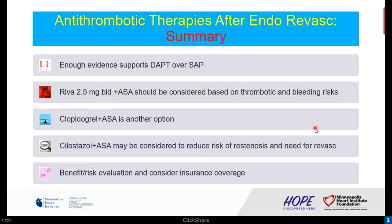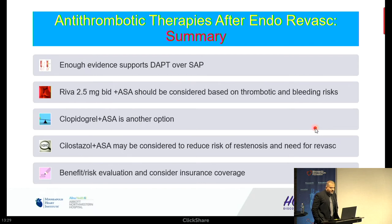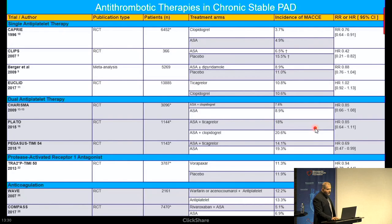So now the summary of antithrombotic therapies after revascularization: there is enough evidence to support dual antiplatelet therapy over single antiplatelet therapy. Again, rivaroxaban 2.5 milligrams twice daily plus aspirin should be considered because there's a controlled randomized trial to reduce thrombotic events, but you have to weigh that risk with bleeding risk as well. Clopidogrel plus aspirin is another option based on the MIRROR trial. Again, cilostazol plus aspirin combination might be an option to reduce risk of restenosis and need for revascularization. At the end of the day, you have to really weigh the risks and benefits of whatever antithrombotic therapy you're going to use.